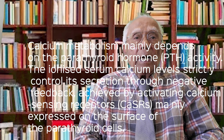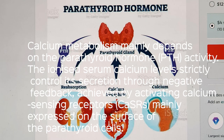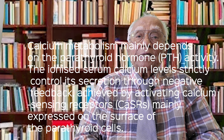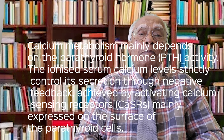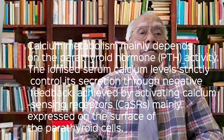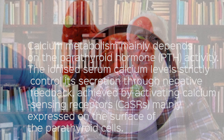How is calcium metabolism controlled in the body? Calcium metabolism mainly depends on the parathyroid hormone activity. The ionized serum calcium levels strictly control its secretion through negative feedback achieved by activating calcium-sensing receptors mainly expressed on the surface of the parathyroid cells.